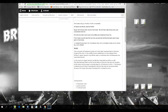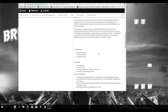We'll then take these slots and randomize it 5 times. We'll take each team in the NBA and randomize those 5 times. From there, we'll pair up the list so every buyer gets a team of the break, a randomized slot, and the break will win an Elvin Hayes Bullets jersey.